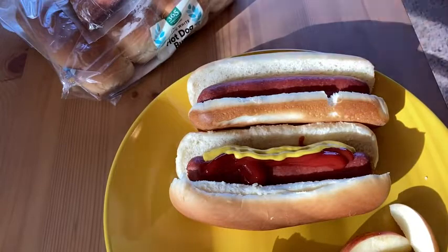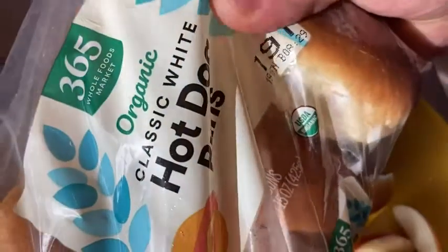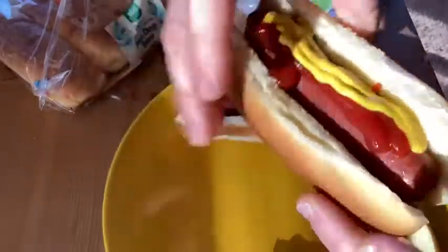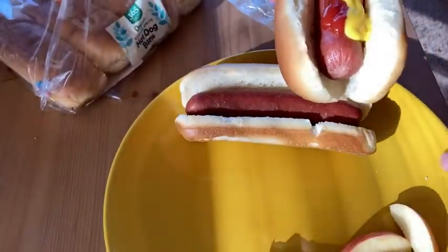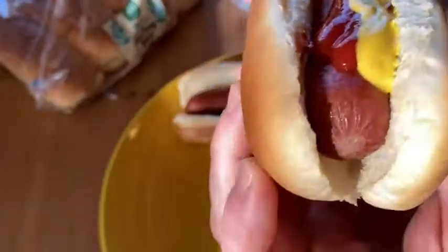By the way, the bread that you see here is the organic classic white hot dog buns, also from Amazon. It's pretty cool. Even the apple is from Amazon. The only thing that's not from Amazon is the plate. So look at that. All right, I'm gonna try it.